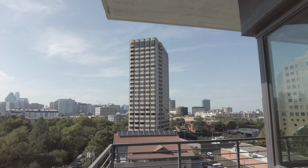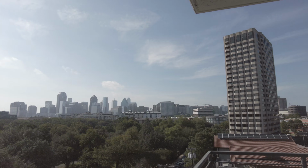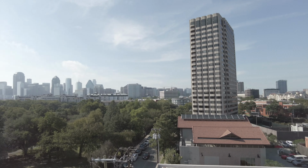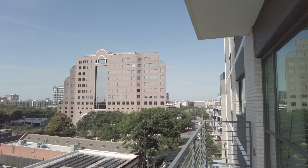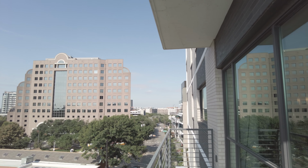I like it because I can see downtown Dallas over there. I can see Uptown Dallas over here. There's also a lot of trees in the area, and so it just feels great in here. The wind's blowing a little bit gently right now, and right over there is McKinney Avenue. So the trolley just passed too.